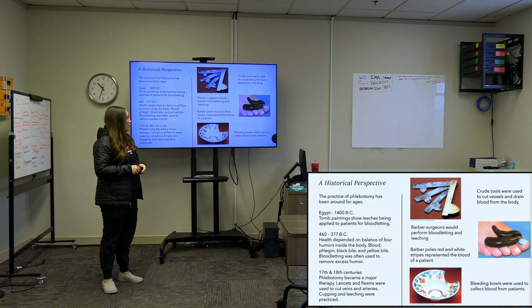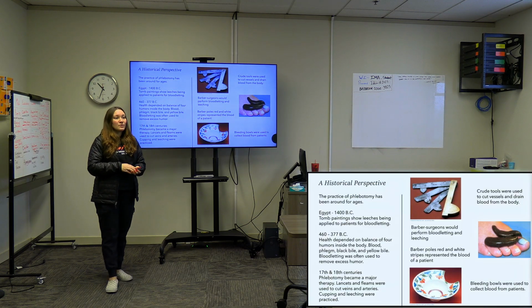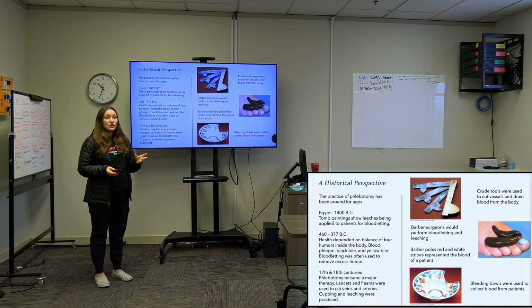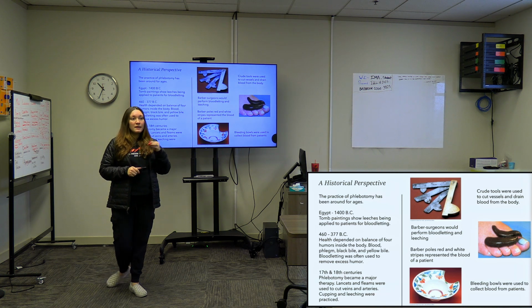Barber surgeons would perform bloodletting and leeching, which is using leeches to suck blood out of a patient. The barber poles we see today at barber shops, if you drive past a barber shop and you see the red and white spiral poles, those are from early times when barbers were also doctors and surgeons. They're indicative of that doctor-surgeon role. The red and white stripes represent the blood of a patient.